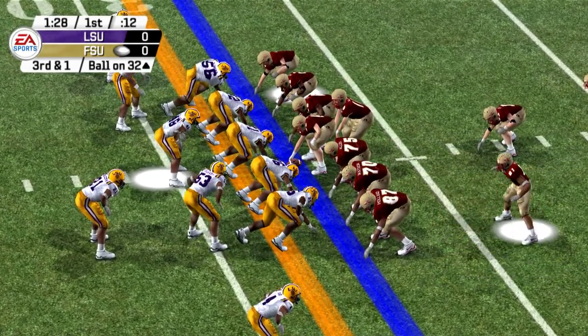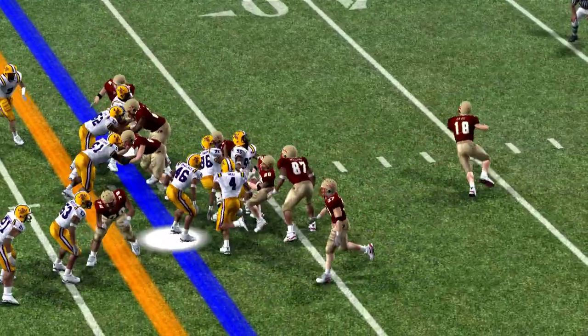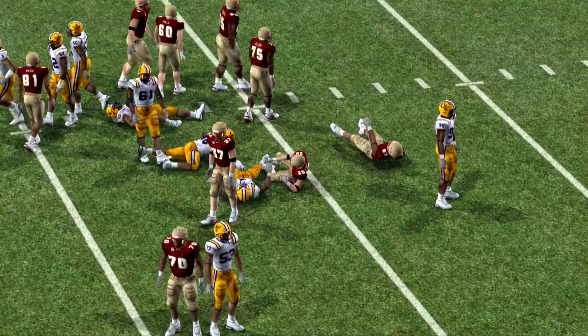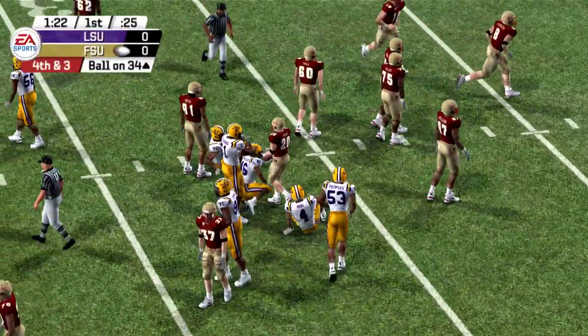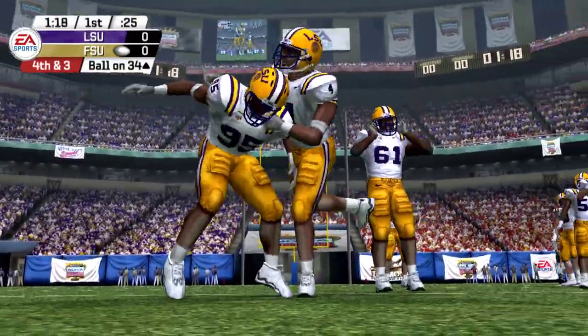Florida State will line up in a jumbo set here. Davis with the give, and they hit him in the backfield. A loss on that one as he couldn't get past those big linemen. You got that right. They sacrificed their bodies in there and stuffed it.